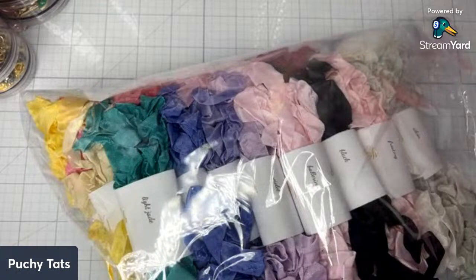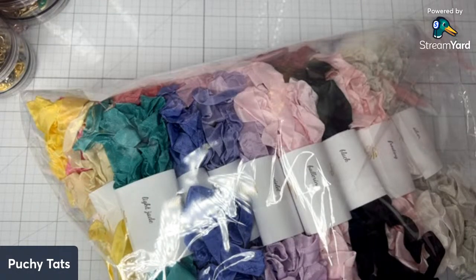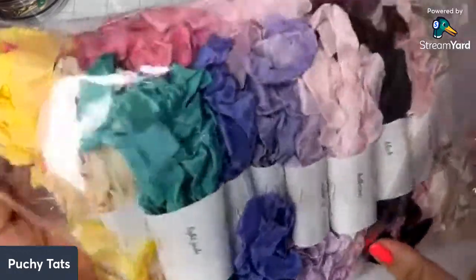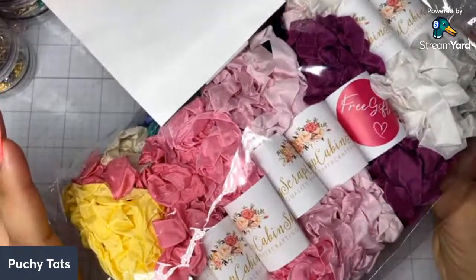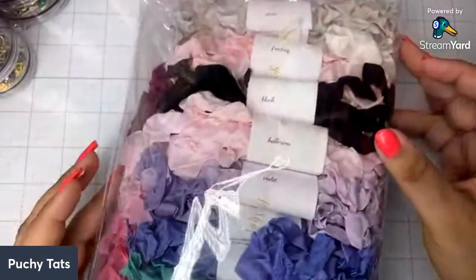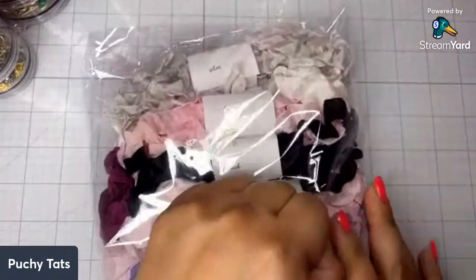So it's from My Scrap Cabin. She is an Etsy seller. I feel like everybody shops with her. So almost everybody gets their seam binding from her, I feel like. Look at these beautiful colors, guys. They had bundles, and I'll try to remember how these came. I don't think I'm going to remember how they came, guys. But let me show you guys.